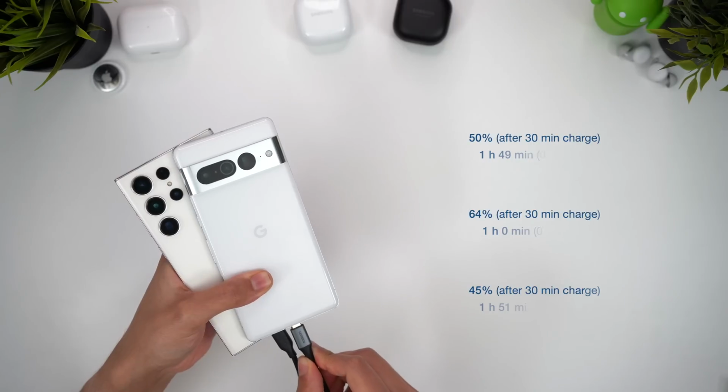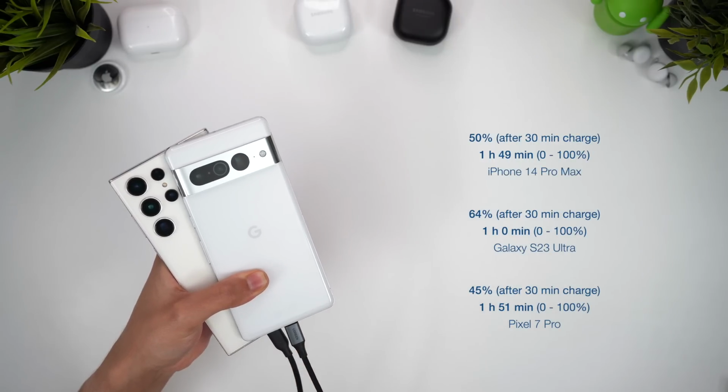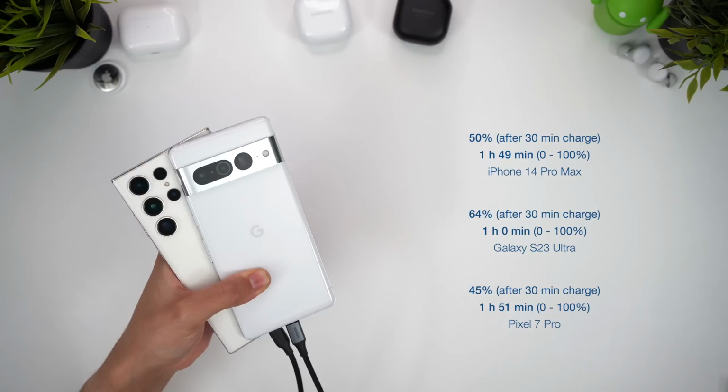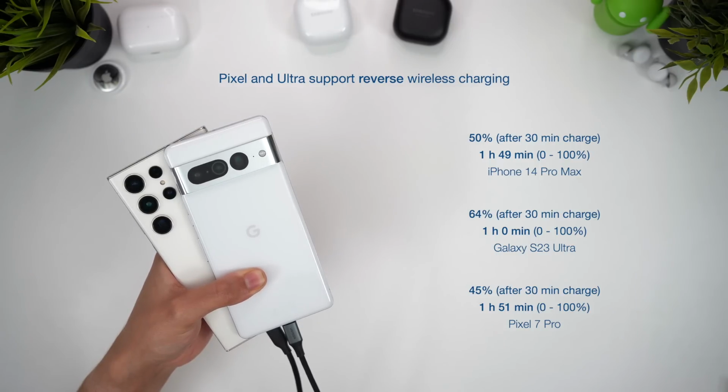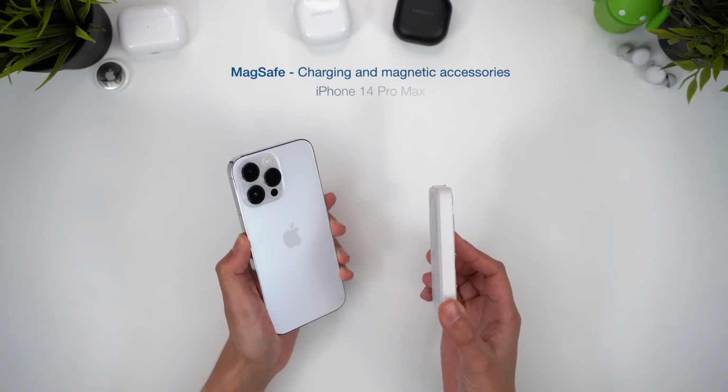With charging, that's unchanged from last time around, so the Ultra is still by far the fastest charging phone here. Even when you don't charge at the full 45 watts, the Ultra is just so much faster, with the Pixel trailing a little bit behind the iPhone. All three support wireless charging, but only the Android phones offer reverse wireless charging, though 5 months on from the previous comparison, I've still not needed to use that. I have, however, used the Pro Max's MagSafe.